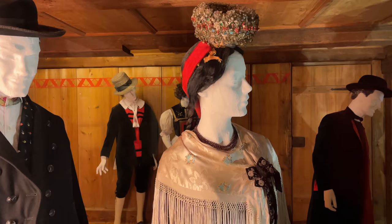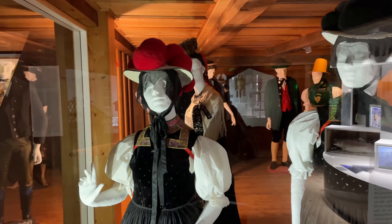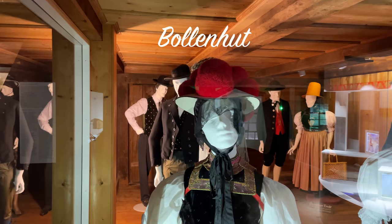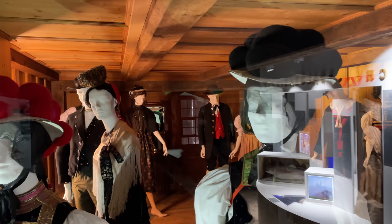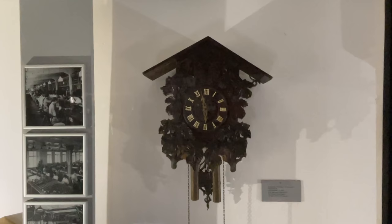Here you have the traditional uniforms of the Black Forest with the very famous so-called Bollenhut. And the red one means that you're not married, and the black one means you are married. This is the epitome of the Black Forest. And here you have the famous cuckoo clocks. Here's another one. And here.